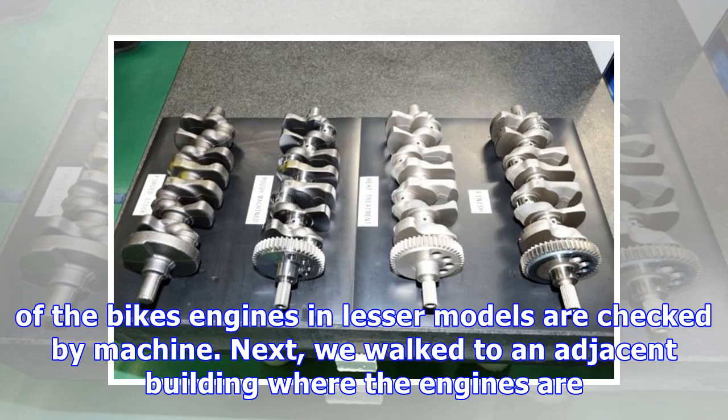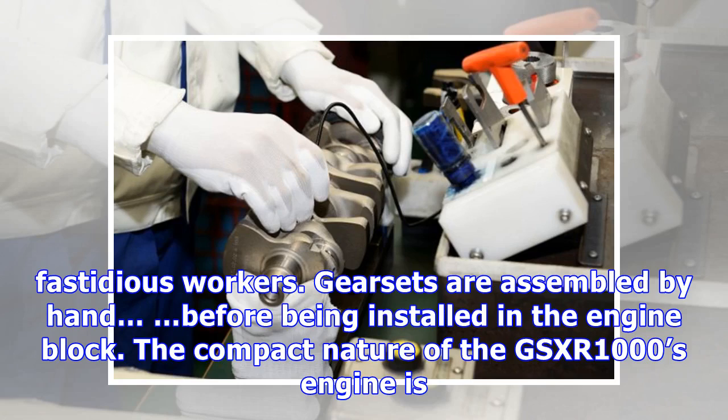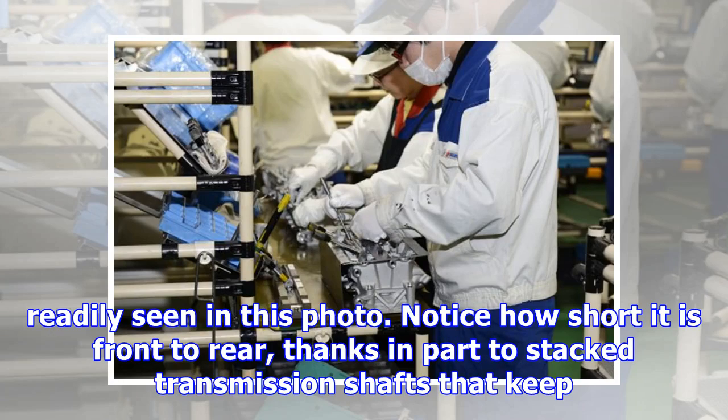Next, we walked to an adjacent building where the engines are assembled, passing by pallets of parts from reputable subcontractors like Mayhew and Denso. Here, a GSX-R 1000 cylinder head is put together by fastidious workers. Gear sets are assembled by hand before being installed in the engine block. The compact nature of the GSX-R 1000's engine is readily seen in this photo.